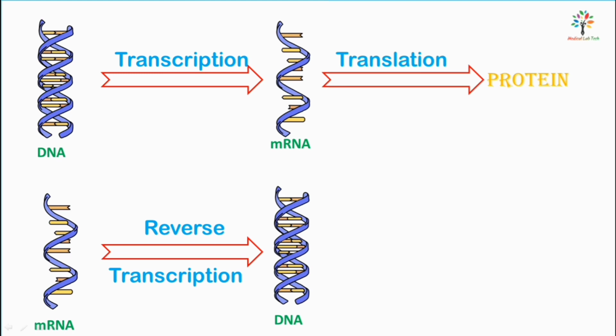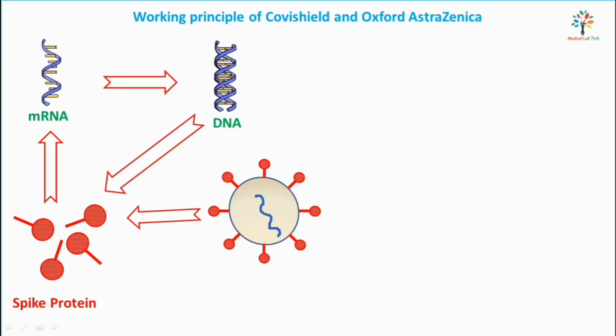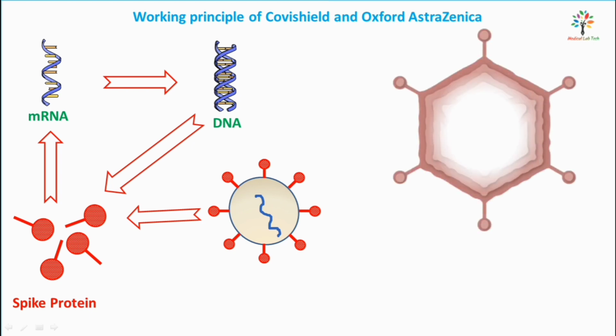Now let's go back to the previous slide. As the name suggests, it is a vector vaccine. Now we need a vector to carry the DNA. The vector here is a chimpanzee adenovirus.